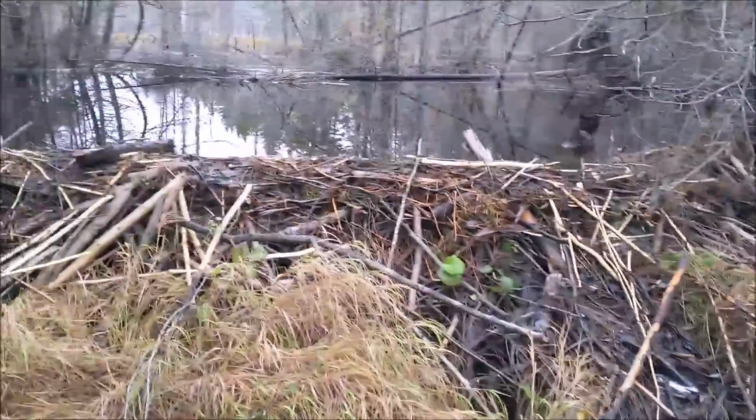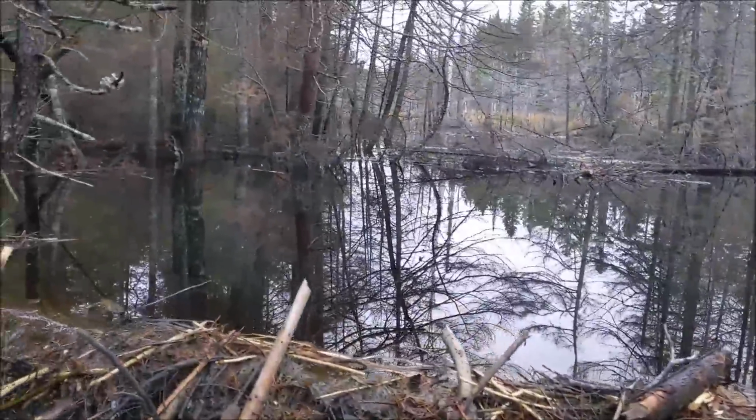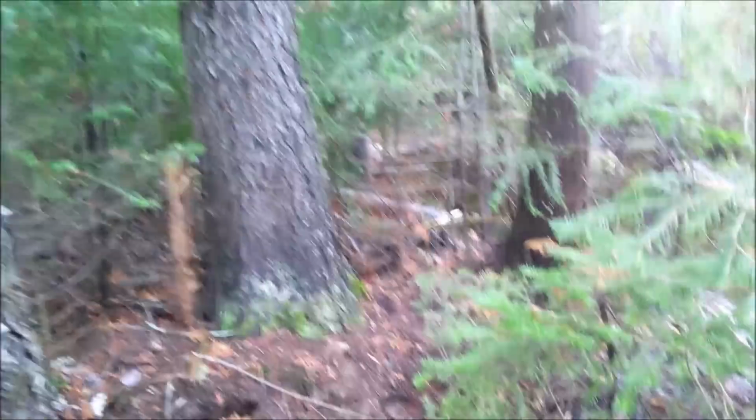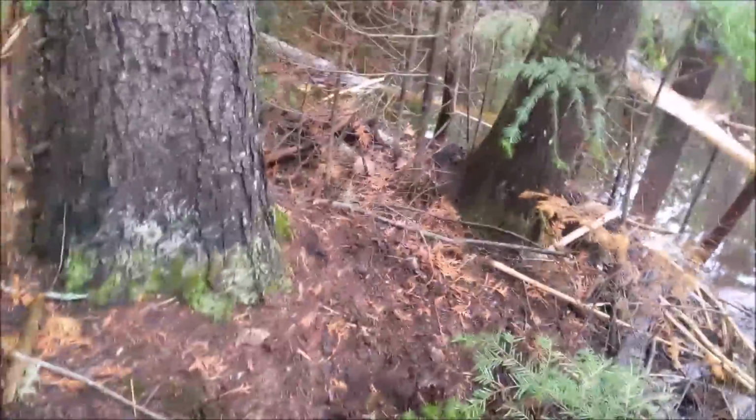Okay, back at this big old beaver dam. Good sized lodge. I caught 2 adult beavers by the road the other day. I'm gonna pull these because I don't want to come all the way back out here.